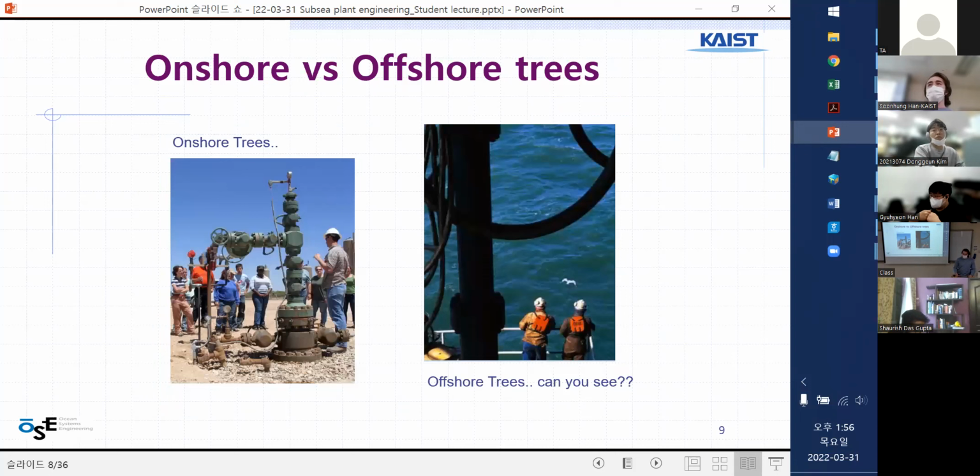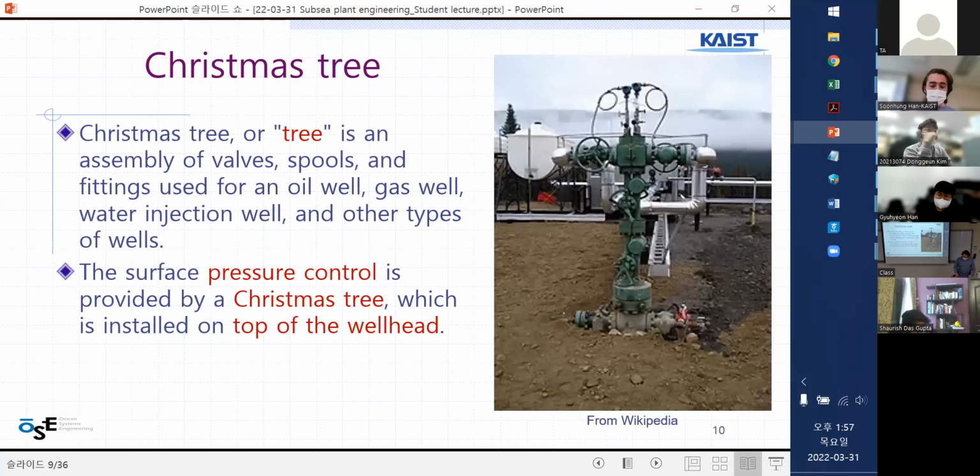I mentioned the trees, which we also call a Christmas tree, on the wellheads. Here you have the difference between an onshore tree and an offshore tree. The difference is very large. A Christmas tree is this device. It is an assembly of valves, spools, and fittings used for gas wells, oil wells, water injection wells, and other types of wells. The surface pressure control is provided by a Christmas tree, which is installed on top of the wellhead. So this is the device that prevents or controls the pressure fluctuation.